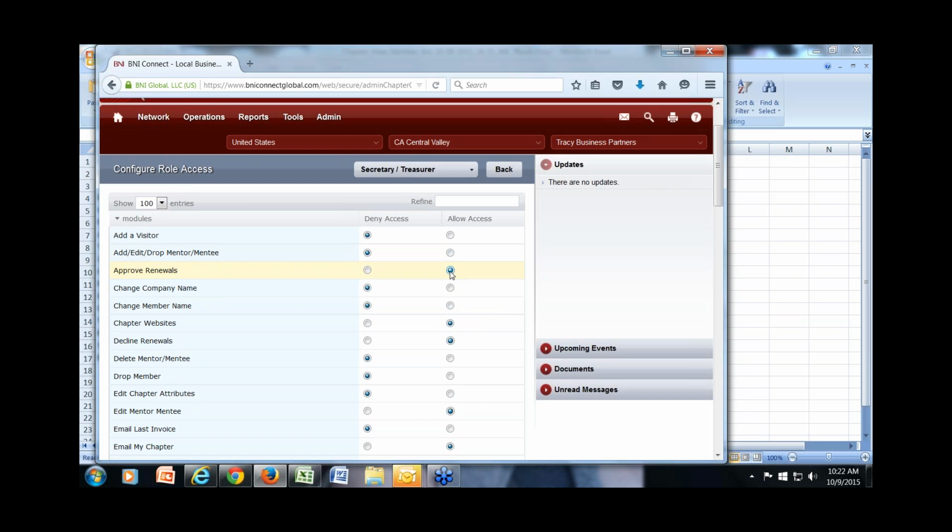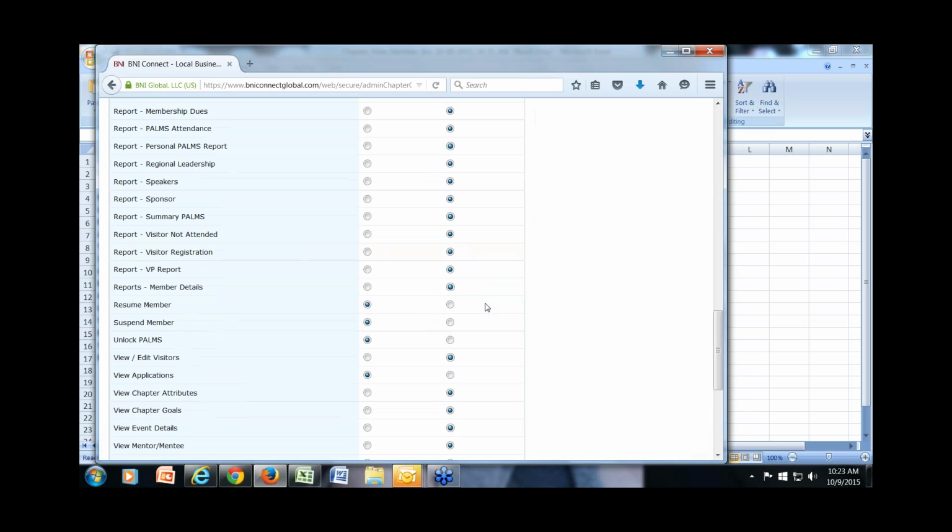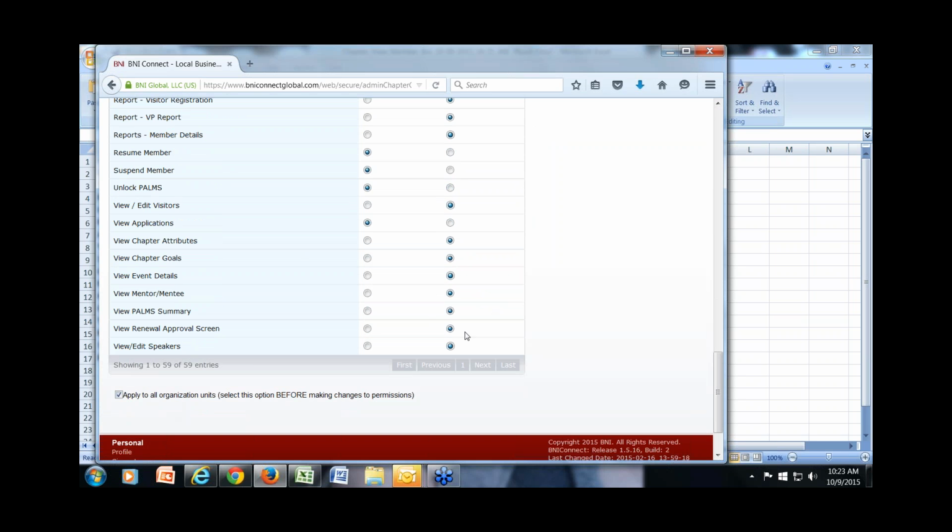They're allowing you, which you should not be. They've put that on there, and I'm going to take that off because you're not allowed to approve renewals. So I'm going to remove that. I just sent BNI headquarters a request to put that at the top.